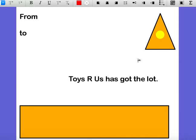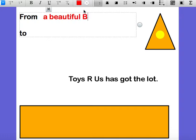And that's good because it tells us it's got everything. So now we need to think about two things that we can talk about, which shows the variety. So the first thing, I'll go for something quite small and maybe quite inexpensive. So I'm going to go from a beautiful Barbie. I think that's going to be my first thing. And I think what I'm going to say is from beautiful Barbies instead.